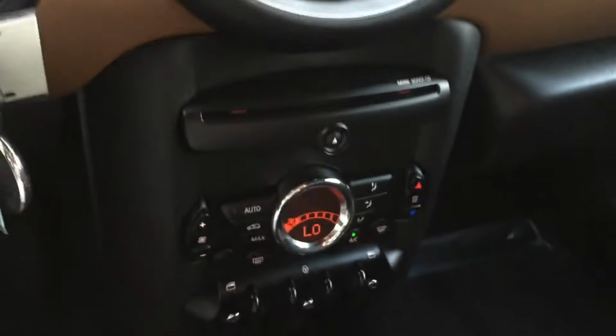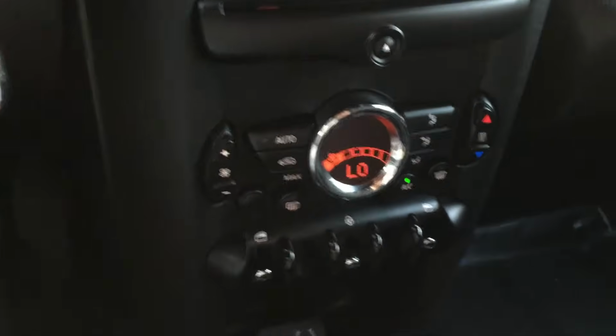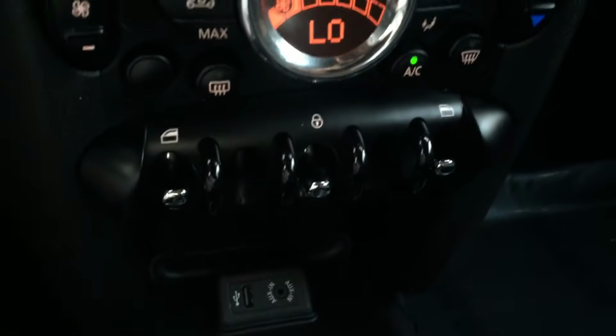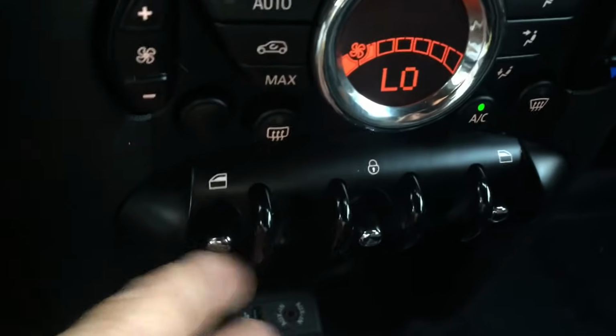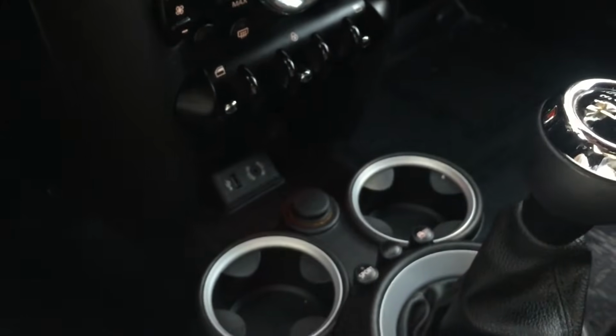Look at this, I got my phone hand over the sun there. You got very nice automatic climate control. You got these incredibly cool mini gated switches. I just love those. Unlike any other car, and again, hearkening back to British cars of earlier times. You got a sport button, you got cup holders, you got your USB and auxiliary, and of course this terrific 6-speed manual gearbox. Over here in the glove box, there's your USB and iPod adapter.